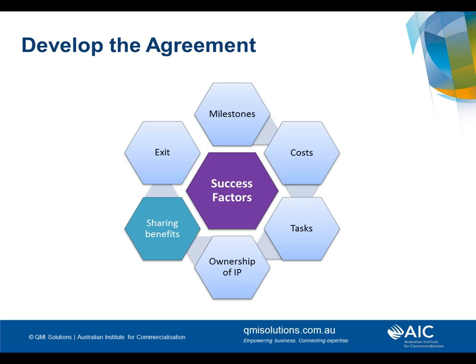Now, coming from costs and who's bringing what and who does what, consider the benefits. How are you going to agree to share the benefits? So you need to sit down and discuss and agree and record with the collaboration parties how those benefits will be divvied up if the project is successful.